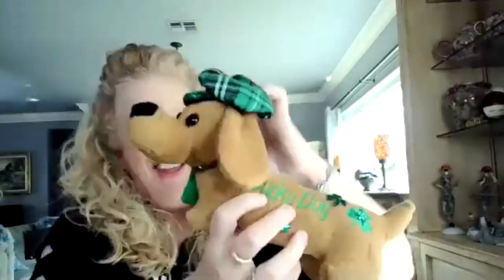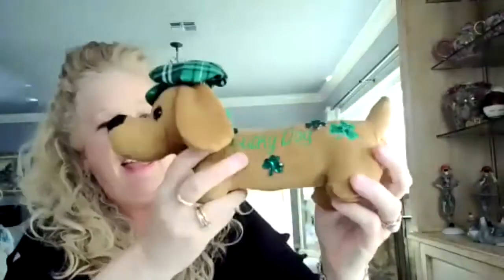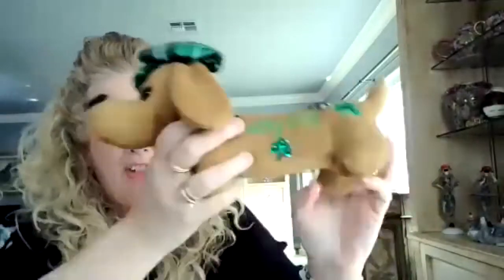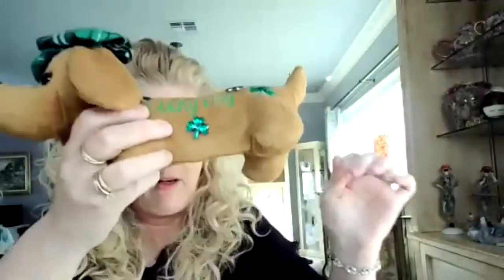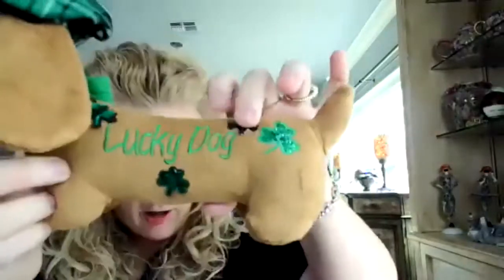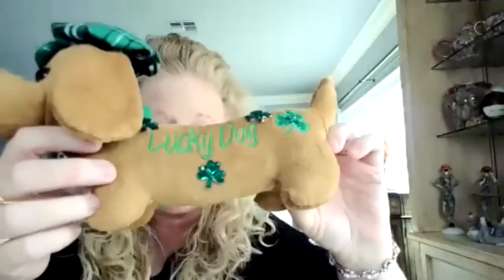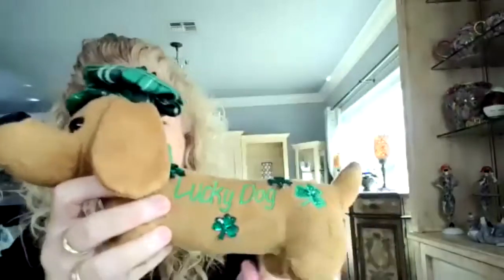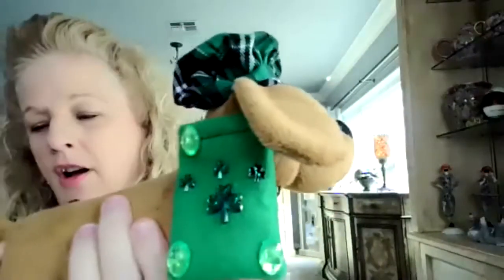I know it comes early this year, but all right, moving on to St. Patty's Day. This one, we only showed this at Silverton last year, and we wish we would have brought so many more. They were gone in a heartbeat. This one says lucky dog, and we have another one that says a wee bit Irish. And I think the wee bit Irish one has more of a black hat, as I recall. And then the gift card pouch on the back. Again, they are all $8.